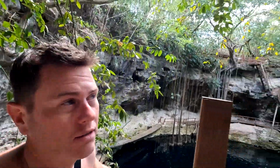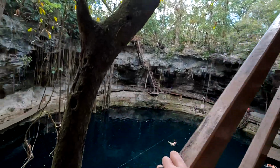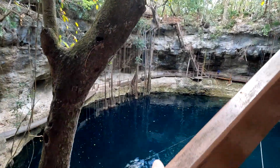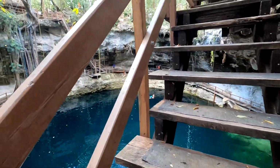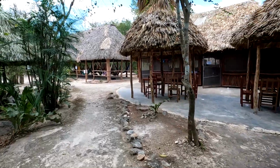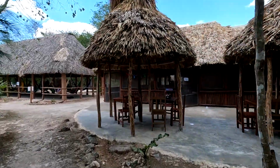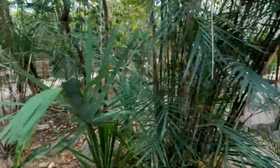So we just got done doing our first swim, and there's a restaurant up at the top that we might check out, and then come back again for more swimming. This is really cool. This is really nice. So this is a little restaurant area, and the cenote is right there.